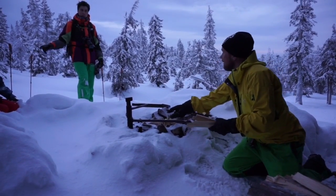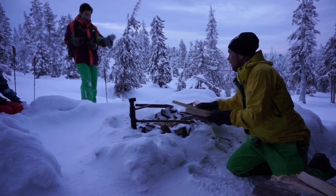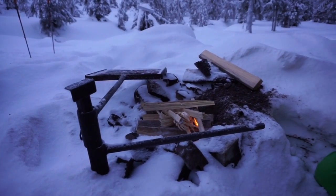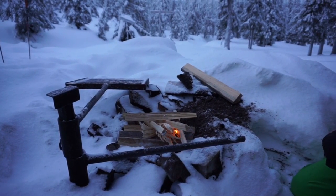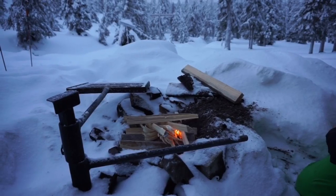Did we put something in the backpack that will heat us up during this little break? Moment of truth, yes. Is it hot drinks or cold drinks? I think it's hot drinks. Don't leak before it drops.